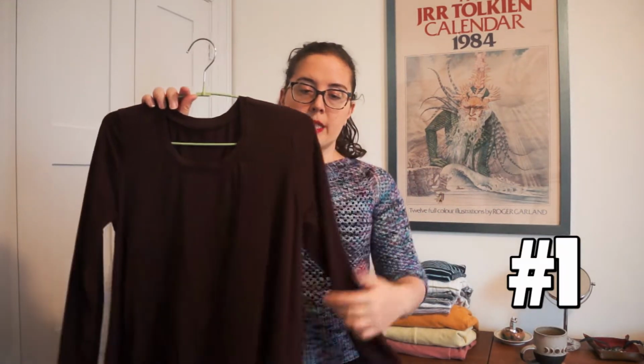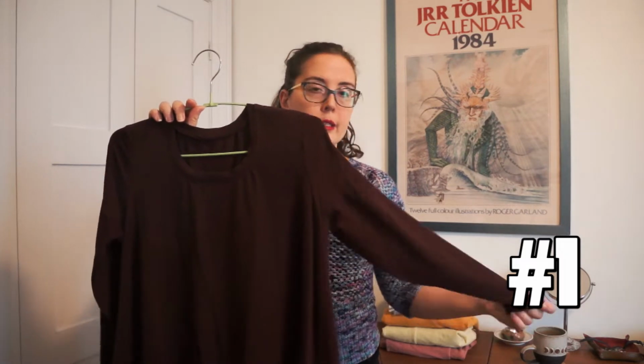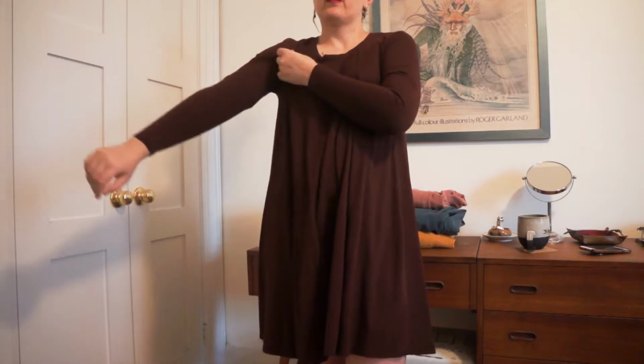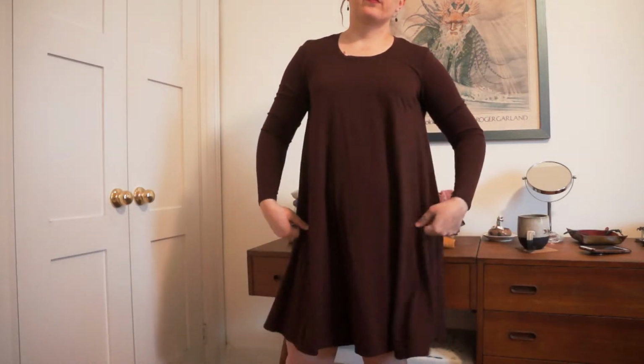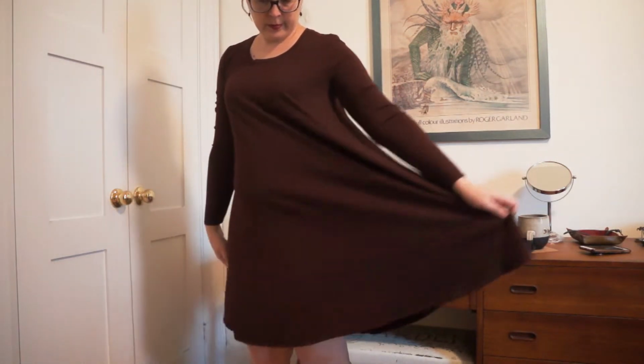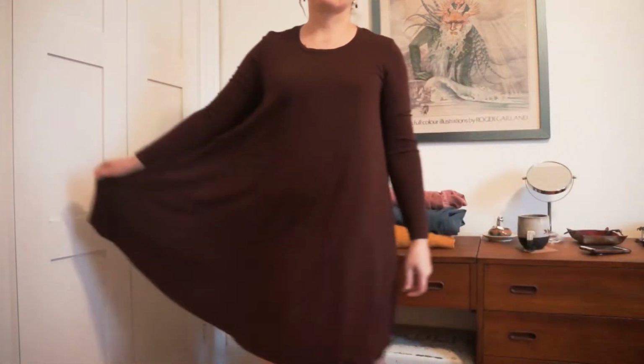This, as far as I can tell, is the first thing I made in 2021. It's an Ebony dress by Core Patterns, and it's using a cotton jersey knit that I got from Blackbird Fabrics. It's a really comfy dress. It really flares out, sort of fitted up here, and then the skirt really flares out. There's lots of fabric in there, so it just sort of skims the rest of your body, which is nice, with a fitted sleeve.